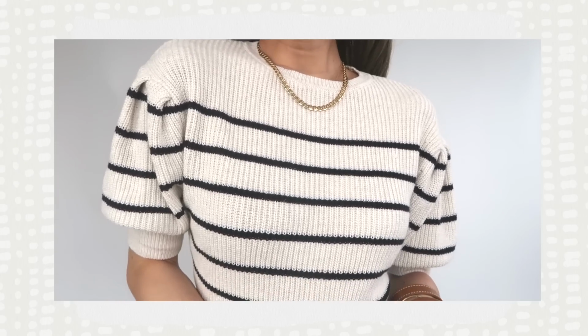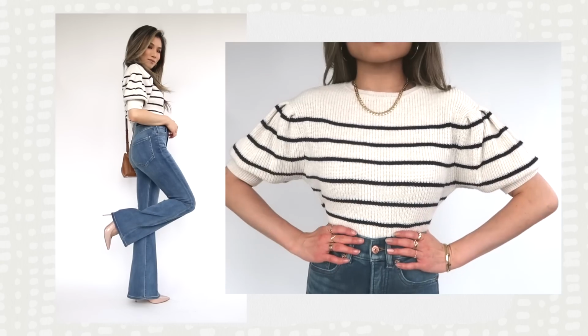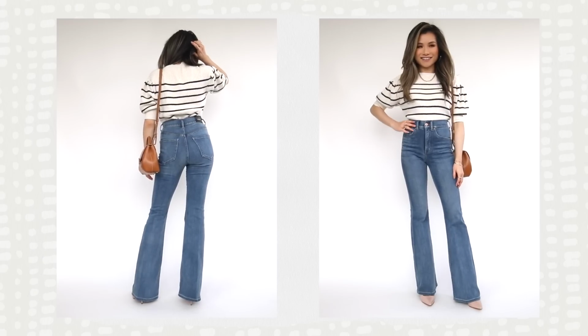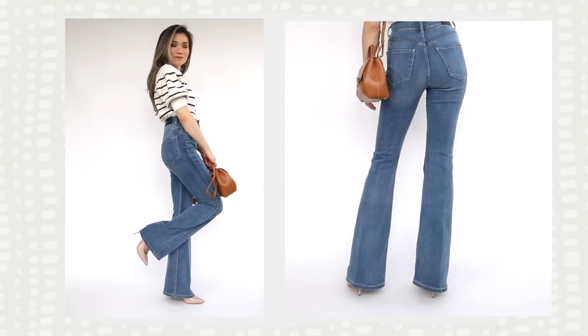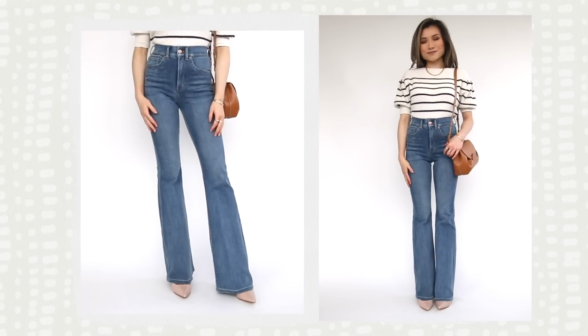The sweater is just the perfect navy and cream puff sleeve, adorable cropped sweater. And then I paired it with some super high-waisted, ultra soft stretch flares. Flares give such a great visual effect because they're super elongating. The flare shape helps to accentuate the length and then also balance out the visual weight of your thighs.